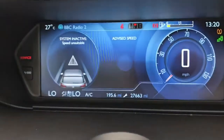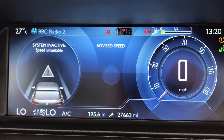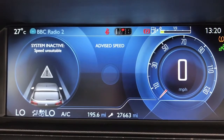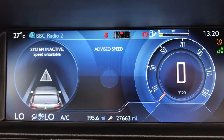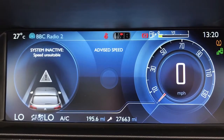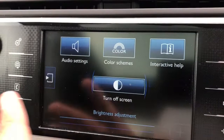Directly above this we have the main dials for the car. So firstly, you can see the total miles on this car are 27,663. We have the rev counter and a digital readout for the speedometer on the right hand side there, and directly above that is the fuel gauge. Working our way back down, there's various things you can do. This is all touch screen.